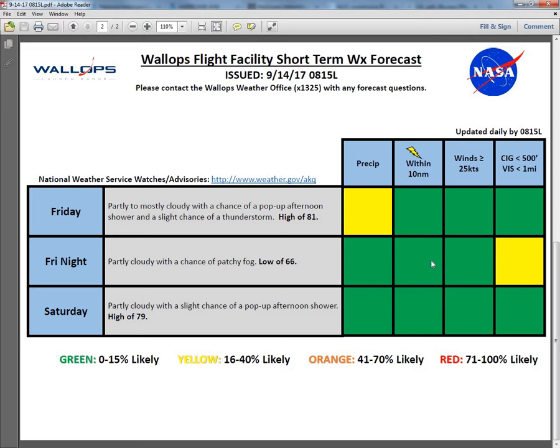So we have our yellow for precip on Friday and yellow for ceilings below 500 feet or visibility below a mile on Friday night. And then Saturday, partly cloudy with a slight chance of a pop-up afternoon shower, high of 79 degrees. Looks like the probabilities of showers on both Friday and Saturday are fairly minimal, but Friday has a little bit better of a chance. That's why we went with the yellow here for our Friday afternoon.